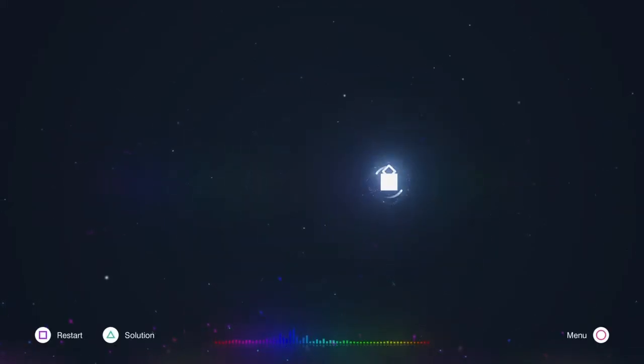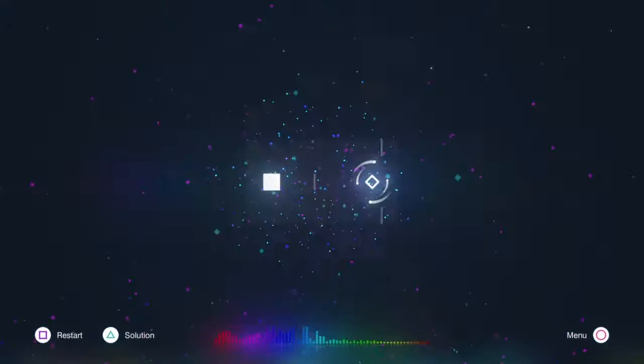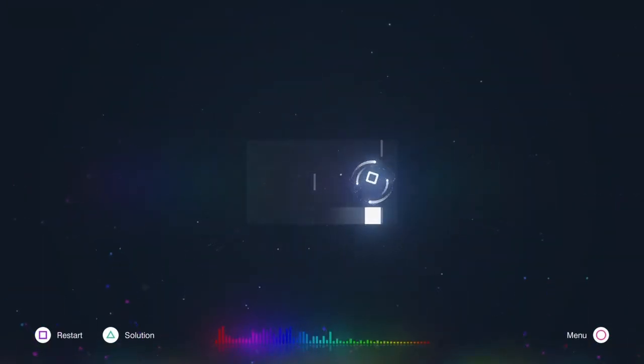Next positive point is that the visuals themselves are also a good job, which you'd be surprised about, considering it's a puzzle game, but yeah, the visuals and all that, pretty good job, I have to say. Next positive point here is that there is quite the nice mix of puzzles, from easy enough, as you're seeing, to a bit more tricky down the line.